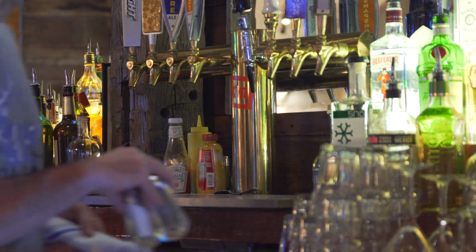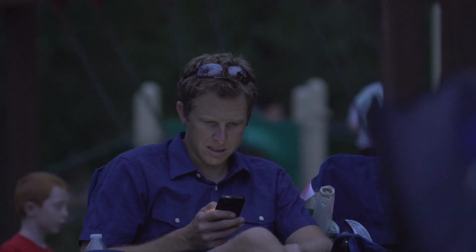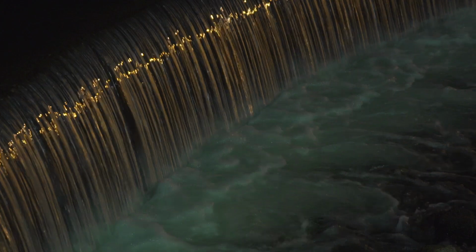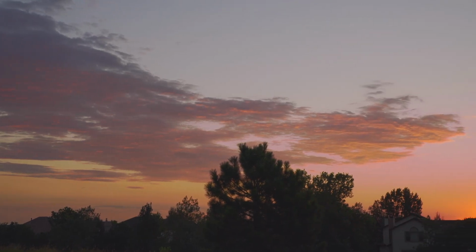All right, next up I want to talk about low light. Obviously the A7S is going to beat the GH4, and it actually beat my 5D Mark III in a lot of instances as well, because you can just go crazy high ISO in these night scenes that I'm showing you right here. So in comparing the two cameras, I didn't want to do it in complete darkness. I was doing it just before the sun came up.